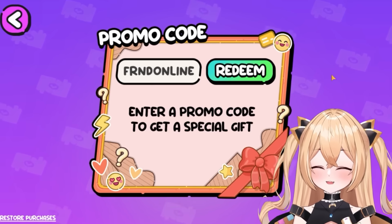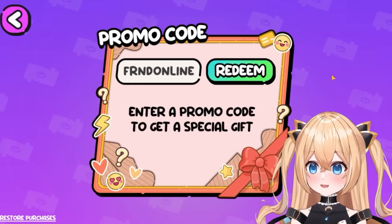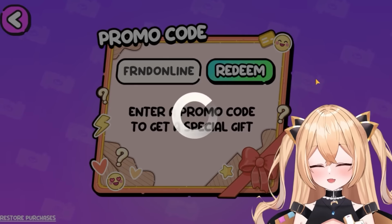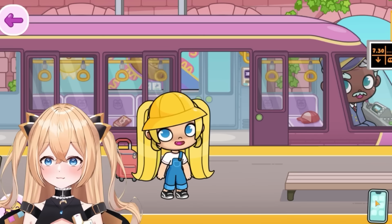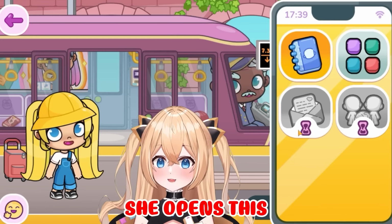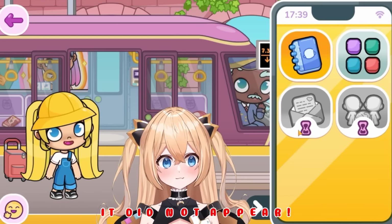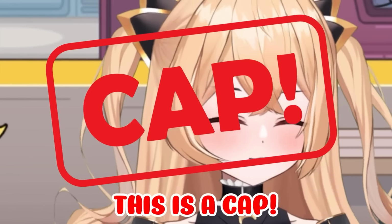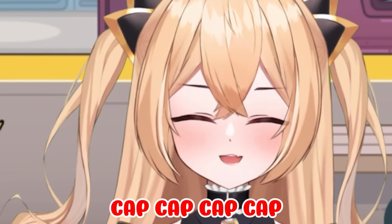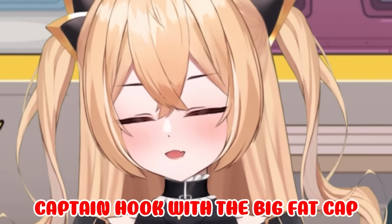Okay, let's type whatever she types in. Friend online. Here you go, without the E in the middle. Okay, press redeem and see if it really works or not. Is this fact or cap? Okay, here we are, guys. So she came over here and she opened this and apparently the friend icon appears. But it didn't appear. Oh my gosh, we got fooled again! This is cap! Captain Hook! Captain Hook with a big fat cat!